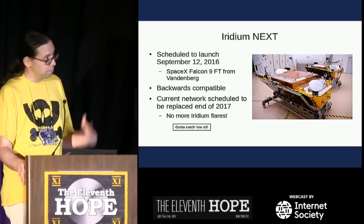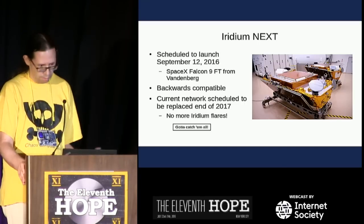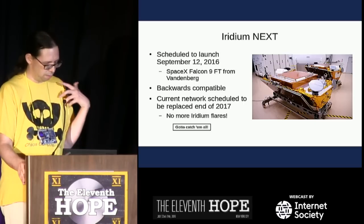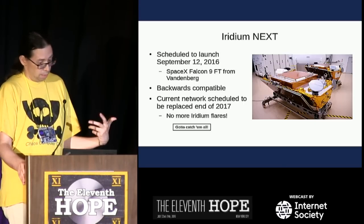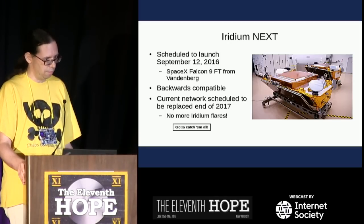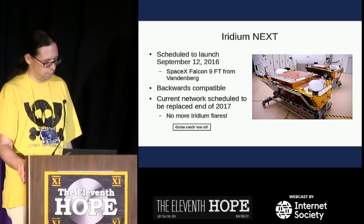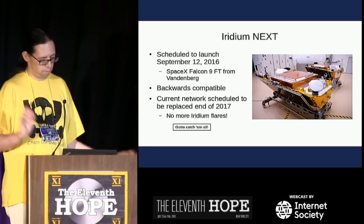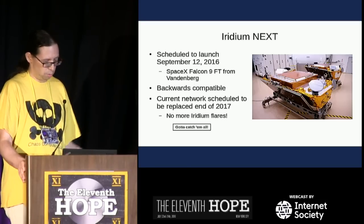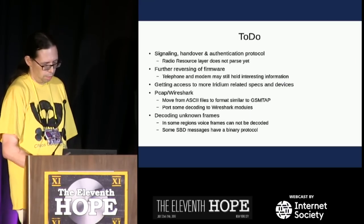We wanted to also say something about Iridium Next. So Iridium is aware that its stuff is old and falling apart. And they are launching new satellites with the SpaceX Falcon 9 full thrust. Supposed to be launching in September. I mean, they've been saying they will launch the satellites for a few years now, and they moved it to the future, but hopefully it looks like they will be launched. They will be backwards compatible, so you will still see all the old stuff, but there should be new services that might be interesting. And there will be no more Iridium flares with the new satellites. So if you want to see them, do it now.